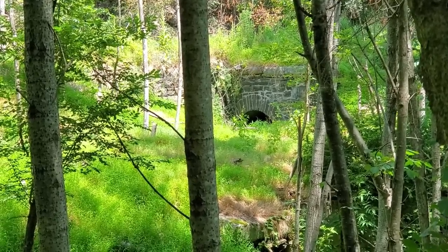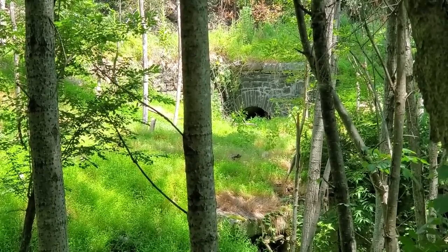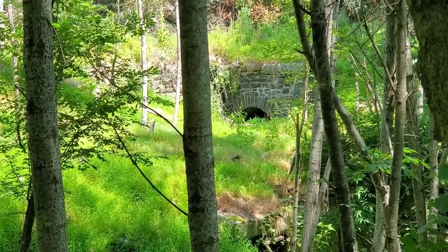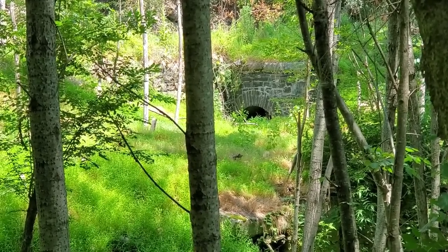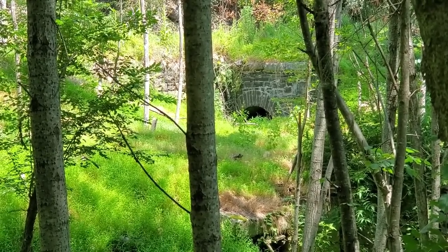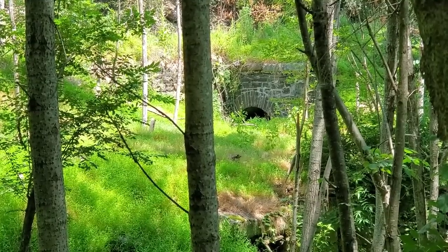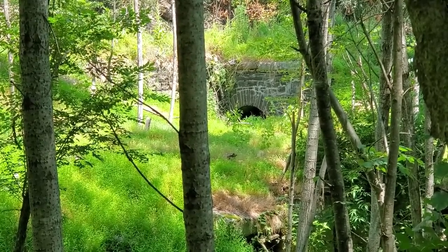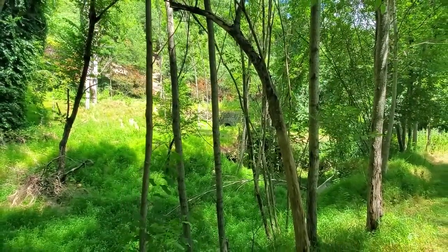I'm not gonna get over there now, it's really thick and overgrown, but I think this is definitely worthy of a return visit in the fall or winter to see what that looks like up close, see if it actually goes anywhere, or it could just be plugged up and filled in. But regardless, it stood out to me. It's man-made construction, looks really old, really neat, and it's just hiding here in nature. And that is a wide view from what I can see from the trail here.